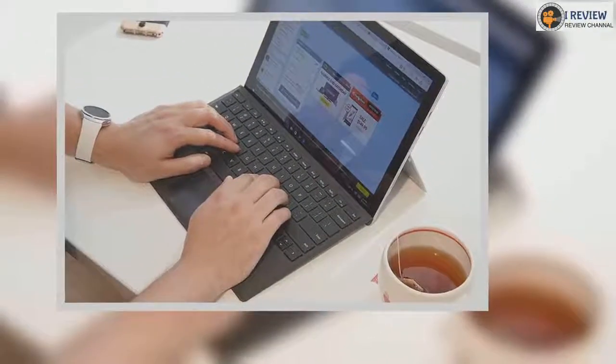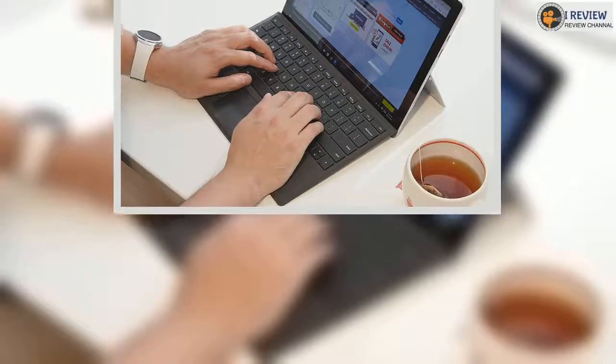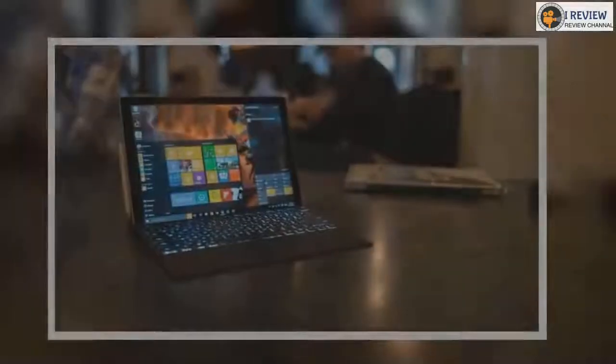Just like last time, the same all-magnesium unibody casing is still here, though the Surface logo has been replaced with Microsoft's new logo in chrome.